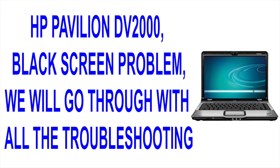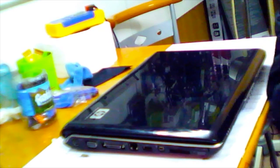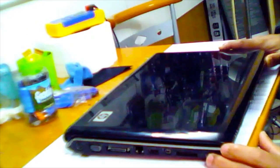Hello guys, I have an HP Pavilion 2000 laptop and it has a problem. It was working fine, but apparently 2 days ago while it was working, the screen just went off, not actually off, like the screen off. So now it has only a black screen. I left it 2 days, expecting it would come back, but it didn't come back.